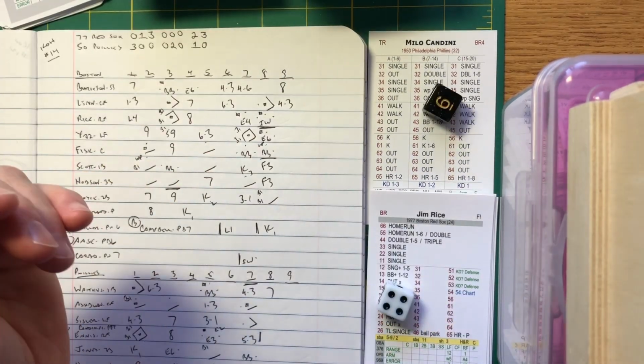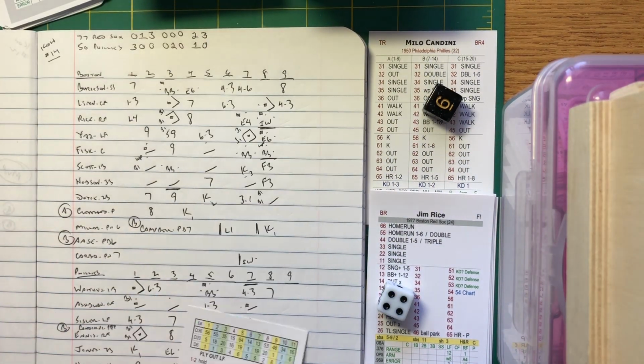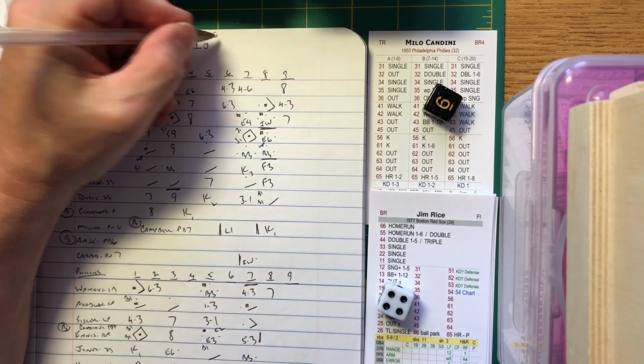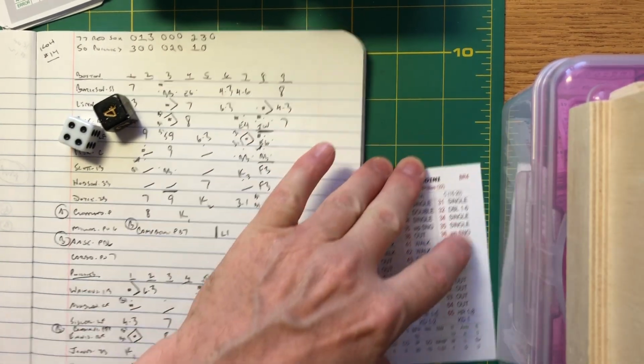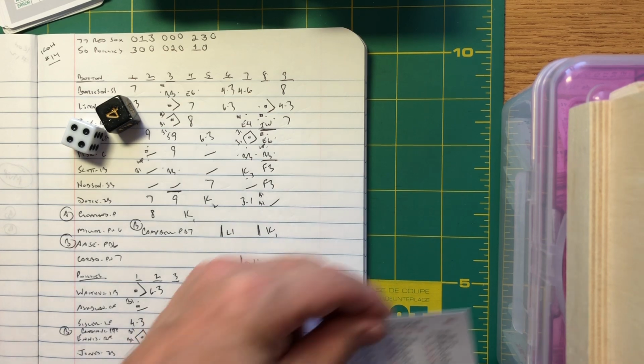Candini winds and delivers to Jim Rice. Hit in the air to left. Dick Sisler toward the line is going to make the catch. And it's a 1-2-3 9th inning. We go to the bottom of the 9th. Boston 9, Philadelphia 6. Another great game in this series.